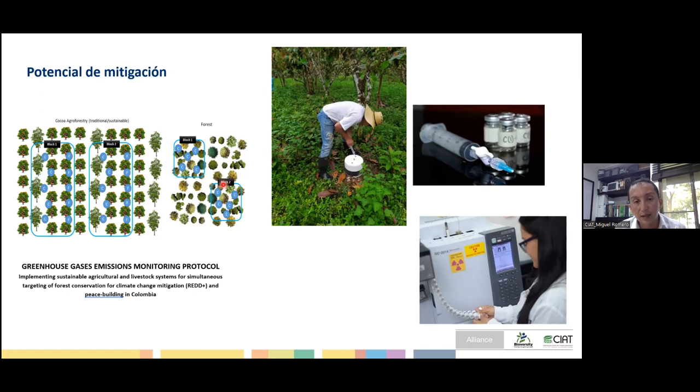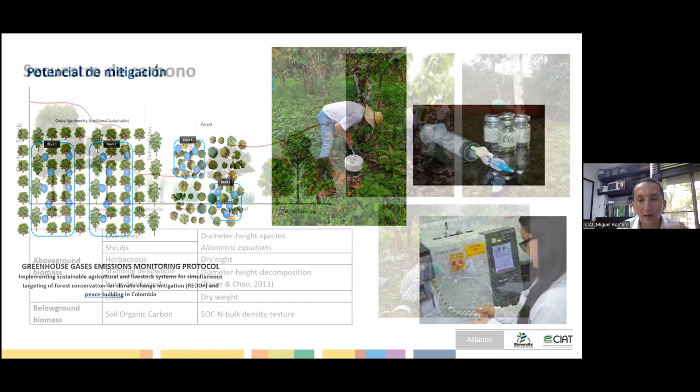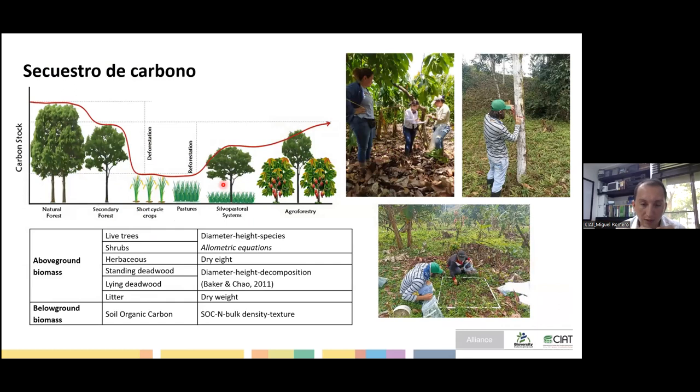Two months ago, we finished this project for quantifying emissions due to the use of synthetic or organic fertilizers in these systems, and we characterize the different kinds of management and their emissions. And secondly, very important for cacao, we have characterized reduction of emissions. We can see how much these systems are sequestering. We do monitoring, forest inventories in the field with those conventional monoculture, agroforest, and intensive agroforest systems, and we identify carbon sequestration in all of them.